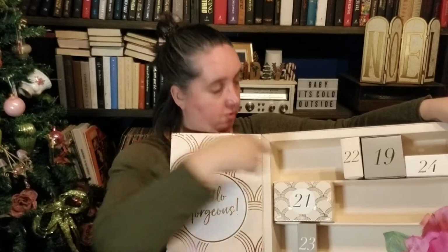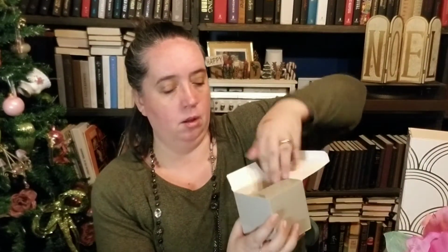I wonder what Glossy Box has in store for us today. Day 19. Can you see it? It's right here at the top. Oh, that's a big box. A big, rattly, light feeling box. Let's see what we got. Oh, okay. It's a beauty blender. It is an exclusive blending sponge. I think this is a Glossy Box brand.